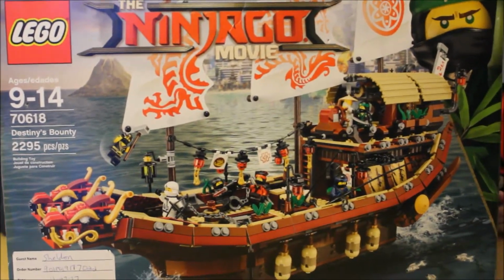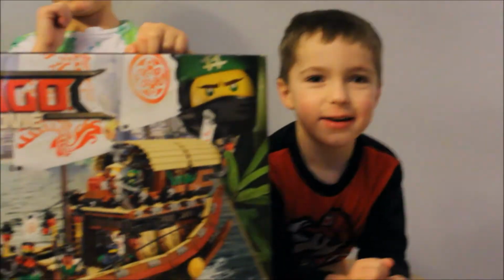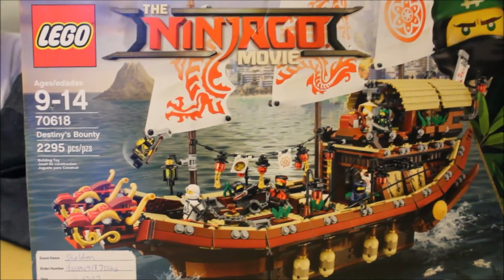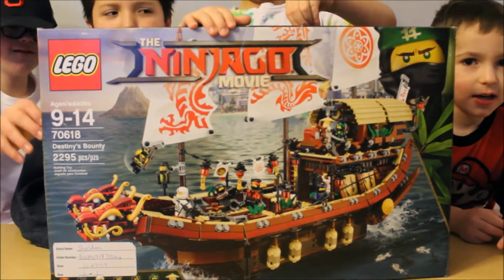Destiny's Bounty? But I think me and Alex are going to be building the Destiny's Bounty weapons. Most building, me and Alex. Well, we'll have to see here soon. Oh, this is a pretty huge set. Are you guys sure you can handle this? Yes.